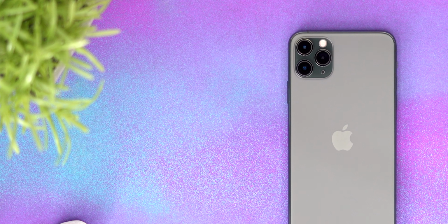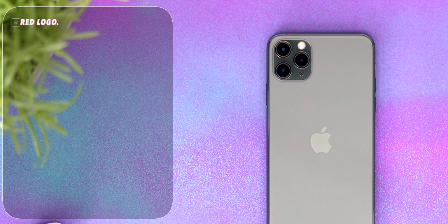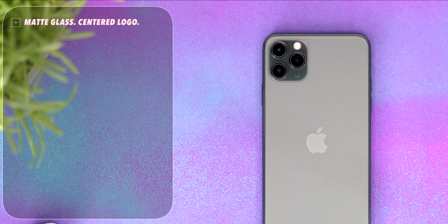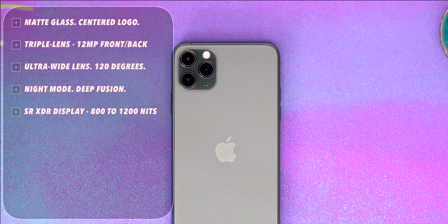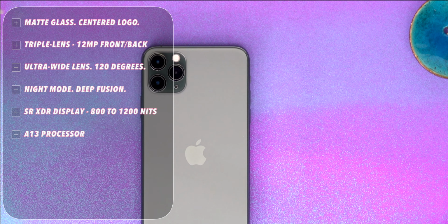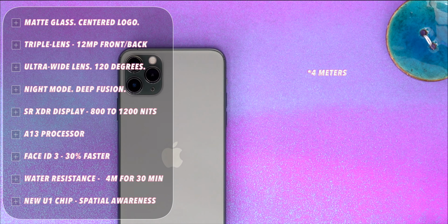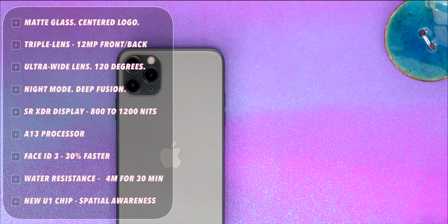Let's go over, actually first, what's new, really quick. You've probably heard these all before. Clean matte design, centered logo, triple lens setup, all cameras are 12 megapixels front and back, ultra wide lens, 120 degrees. It's got night mode, deep fusion, 2,000,000:1 contrast ratio, along with 800 to 1200 nits of brightness. The processor, A13 Bionic processor, 4 to 5+ hours of battery life. Face ID is 30% faster with better angling. 40 meters underwater for 30 minutes. It has the U1 chip, which brings more precise spatial awareness.